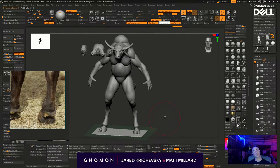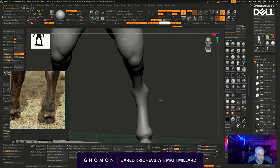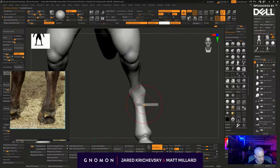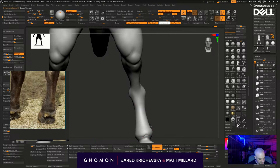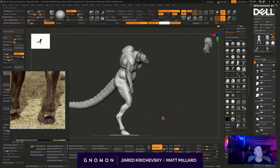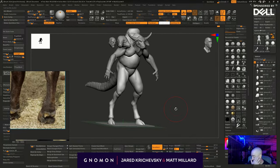It's looking good. It's looking better. I think the proportions are now starting to work for me a little bit more. Just getting legs to feel strong, yet nimble. I say it looks pretty good though. Oh, thanks.